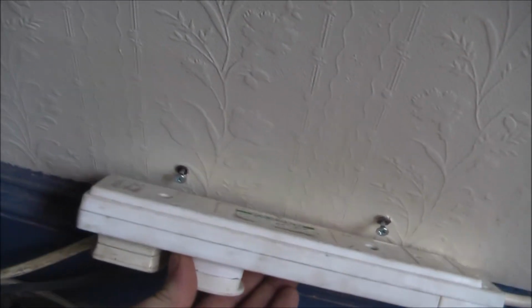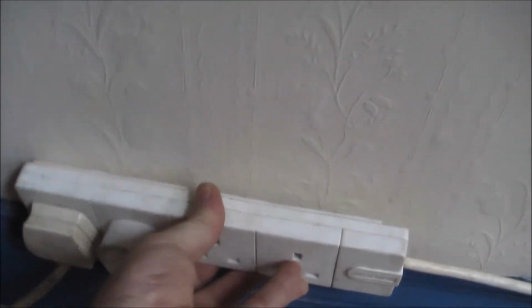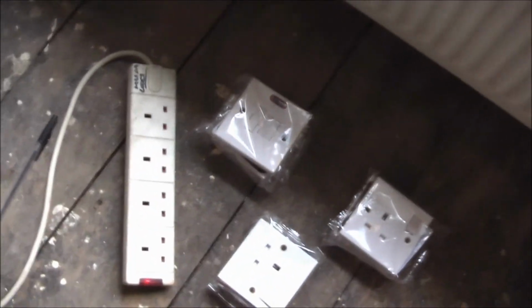So this is the way I've done it, is to independently do it. I've now just put some screw holes in there because once the plugs are in, there it is, that's on. So then there's my plug socket now going in there, and it's all going to be independently switched. I've got other plug sockets here to add.